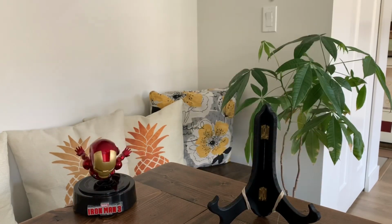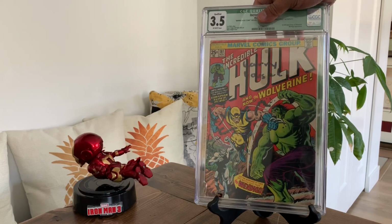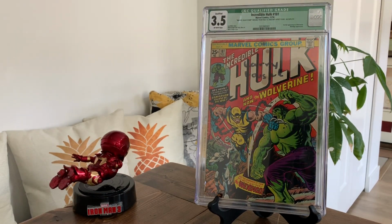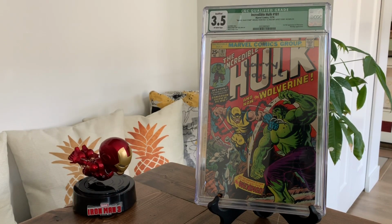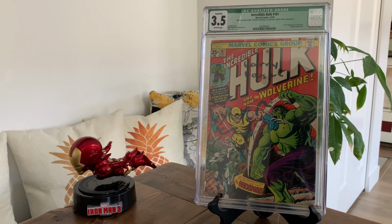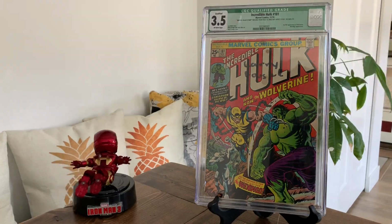So definitely super happy with having this book, regardless of whether the value stamp is missing or not. And well, guess there's always a first for everything. So this is my first CGC qualified grade. So let us cut into the grader's notes and let's find out what we have from CGC on this. Well, we already know one thing. Let's find out what the other ones are.